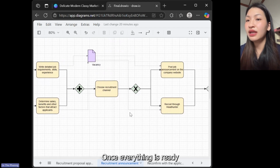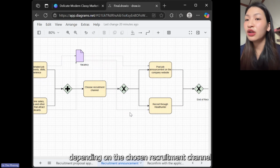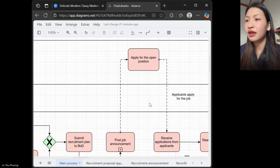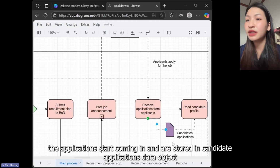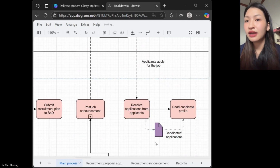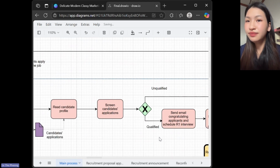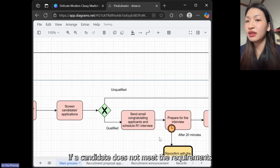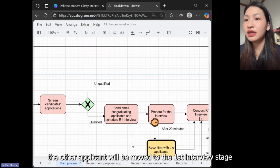Once everything is ready, the job posting is published on the company platform or shared with a headhunter, depending on the chosen recruitment channel. At this point, the applications start coming in and are stored in the candidate application data object. After using the information from the data store, if a candidate does not meet the requirements, they receive a rejection email. On the contrary, the other applicants will be moved on to the first interview.